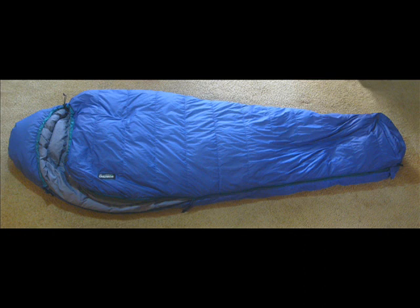This is a 20-degree down bag and it weighs 2 pounds, which is somewhat typical for a 20-degree down-filled bag. By comparison, I went to the REI website and clicked on the first synthetic bag I saw. It was a Kelty Dualist 22. It's rated for 22 degrees for men. It costs about $160 and weighs 3 pounds, 5 ounces.